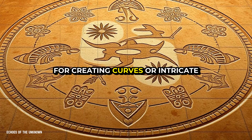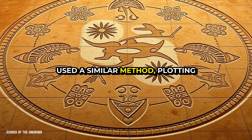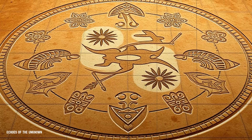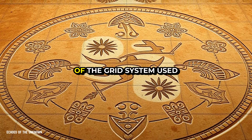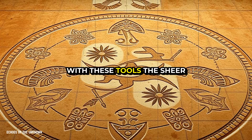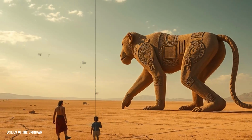This method would have allowed the Nazca to construct straight, continuous lines with remarkable accuracy. For creating curves or intricate animal shapes, they may have used a similar method, plotting points with stakes to create a basic framework and then connecting the dots with cleared lines. It's essentially an ancient version of the grid system used by modern artists, but even with these tools, the sheer scale of the designs remains mind-boggling.